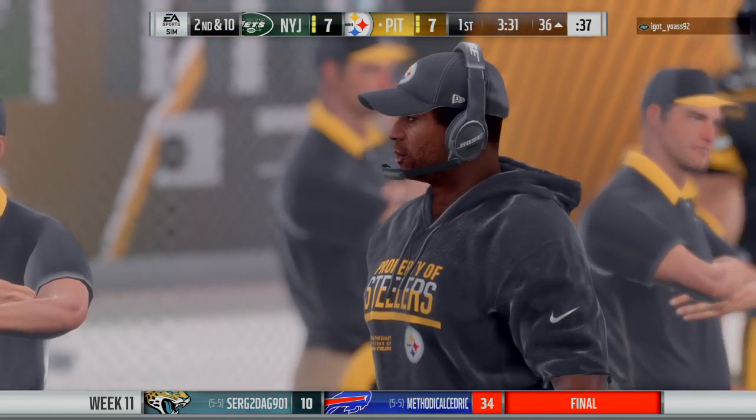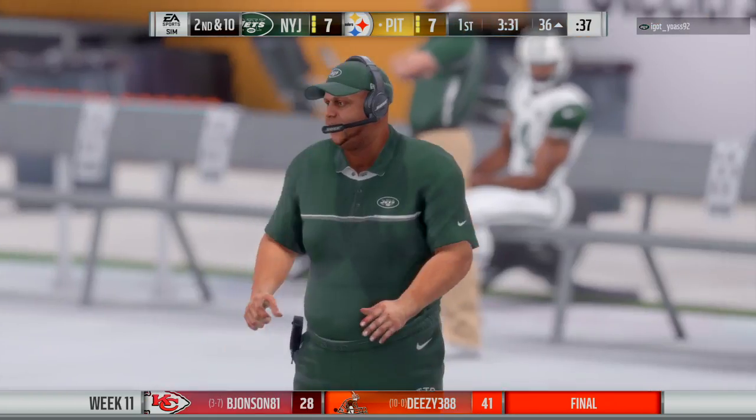And it drops down incomplete. Thought he might have had it. Instead, second down.